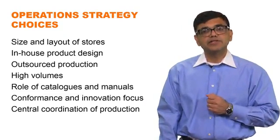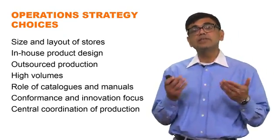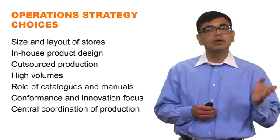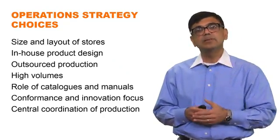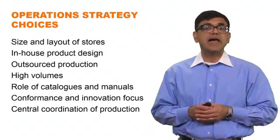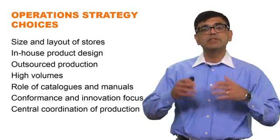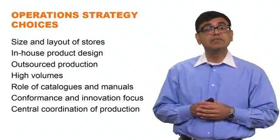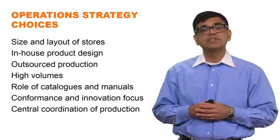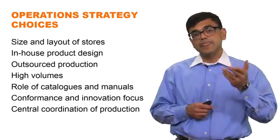In terms of their operation strategy choices, so what are the decisions that they would have made? You can think of these decisions as what they would have had to make in order to go after these auto qualifiers and winners and to build competitive capabilities in these particular areas. So one of the things that they would have had to think about is location of stores, but also the size and the layout of stores. Given the variety of offerings, they would have had to pay attention to the layout of the stores and the size of the stores, and also the location to some extent.